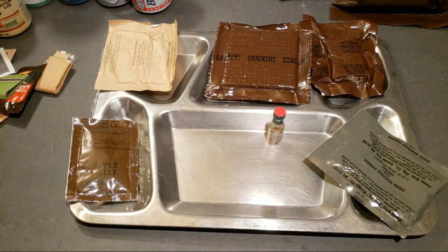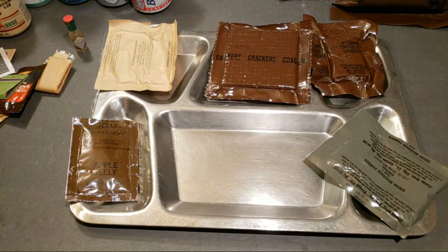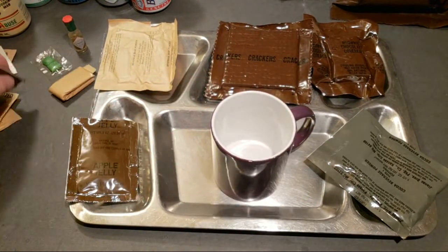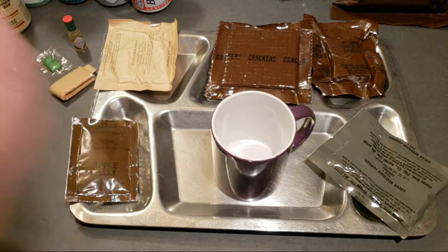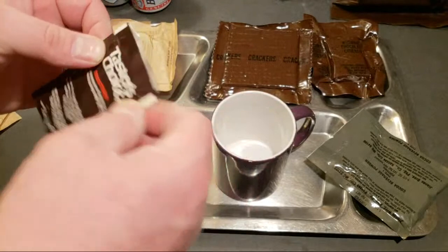And typically, I would make a mochaccino, but for some reason, I just want to see how this Taster's Choice has held up. Well, let's find out. Looking pretty good so far, Bob, I gotta say.